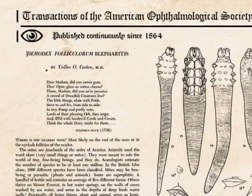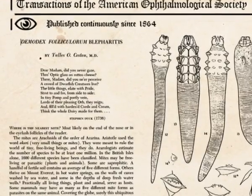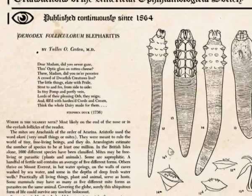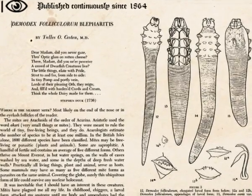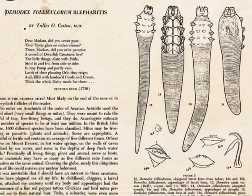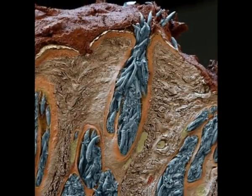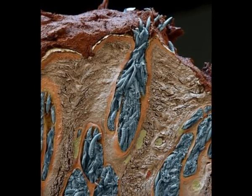Demodex follicularum and brevis have been recognized for over a century, and several decades ago were already noted to be associated with blepharitis. They are found especially on the face and eyelashes, with Demodex follicularum inhabiting the lash follicle and Demodex brevis living deeper in the sebaceous glands.